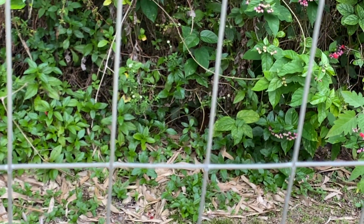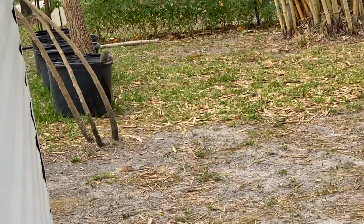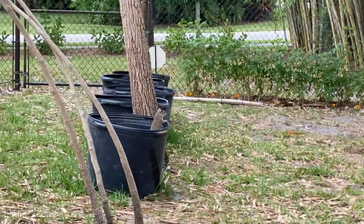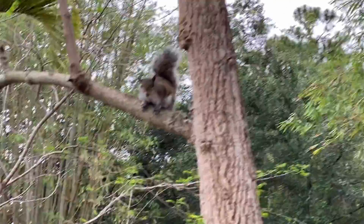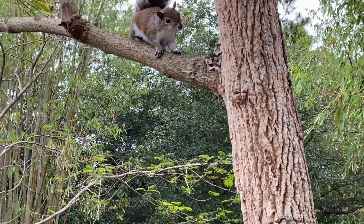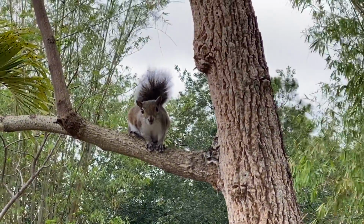Same time every night. I caught you red-handed. Stay out of my bucket. Please. Please stay out of my bucket.